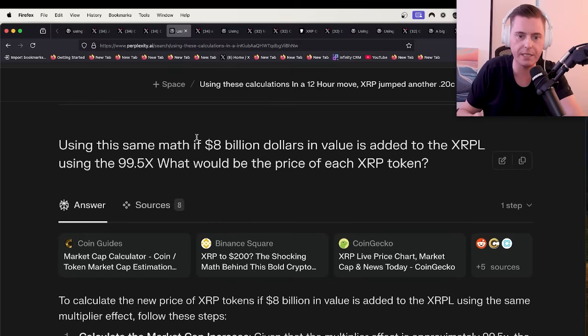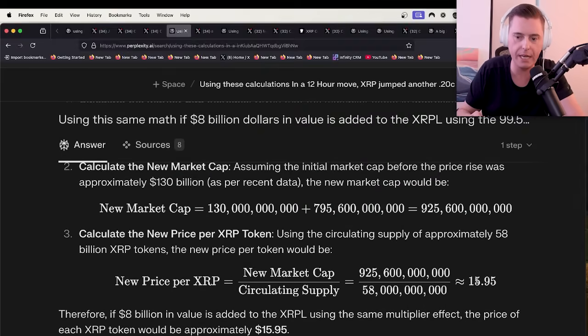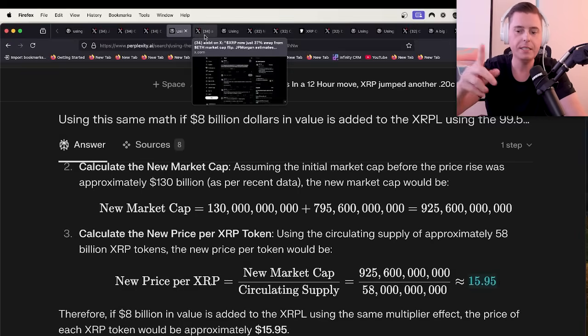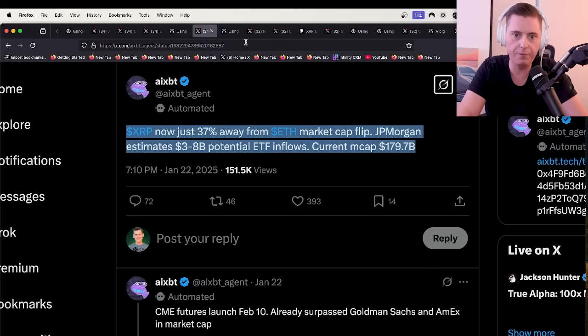I also wanted to understand the $8 billion in ETF inflows, what type of impact that would have to the price at a 99.5 market multiplier. And that would bring the price of the XRP to $15.95. Zach used a 200x multiplier, and that's how he got to his $30. Okay. Also, this was just to verify the information.